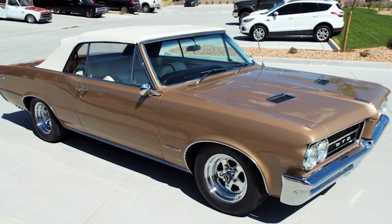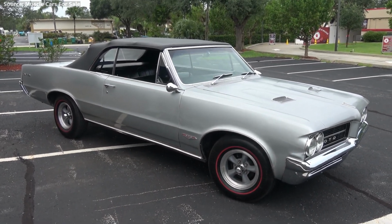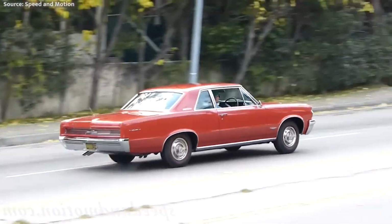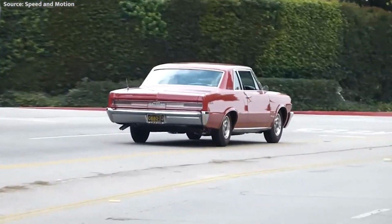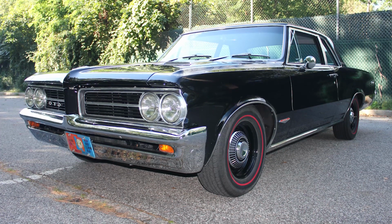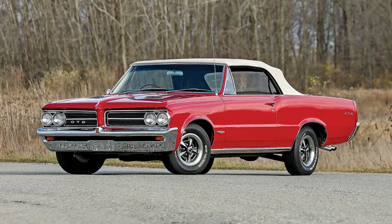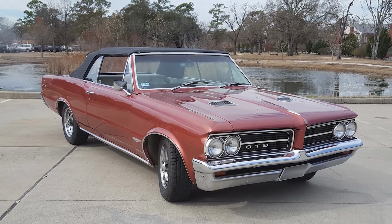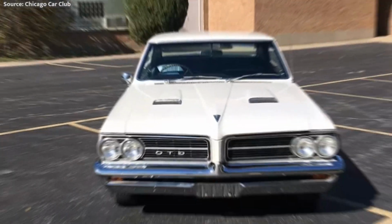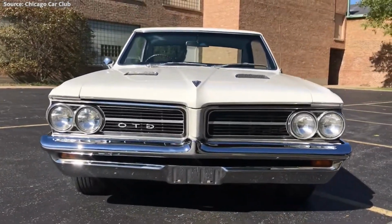With a simple flick of the ignition, drivers were greeted with a deep, commanding rumble, a sound that promised unbridled excitement. It was more than just numbers on a spec sheet, it was about the feeling it gave you as you gripped the wheel and stepped on the gas. This car didn't just turn heads, it started a revolution. From its aggressive stance to its sleek lines, the GTO was designed to stand out. It was a car that demanded attention and respect, not just for its performance, but for its role in automotive history. The 1964 Pontiac GTO didn't just lead the pack, it created a whole new race.